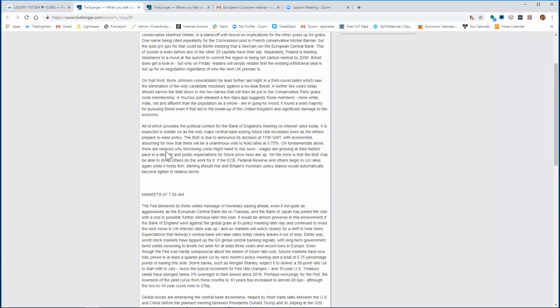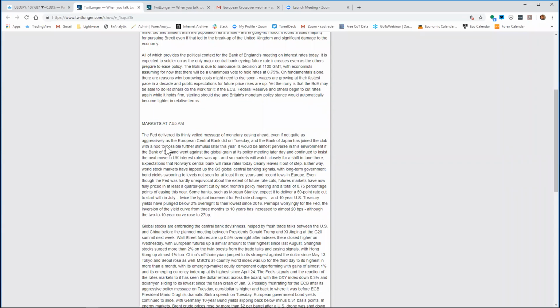All of which provides the political context for the Bank of England's meeting on interest rates today. It's expected to soldier on as the only major central bank eyeing future rate increases, even as the others prepare to ease policy. The BOE's decision is announced at 1100 GMT, with economists assuming there'll be a unanimous vote to hold rates at 3/4 of a point.